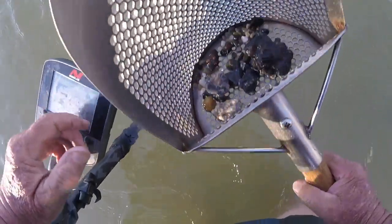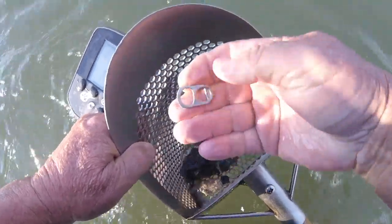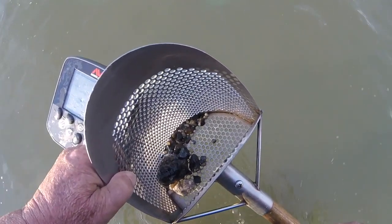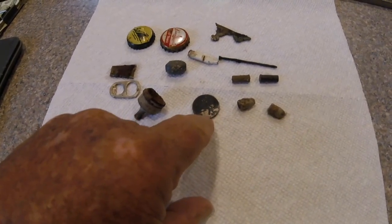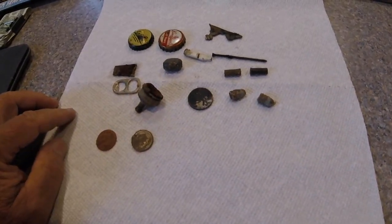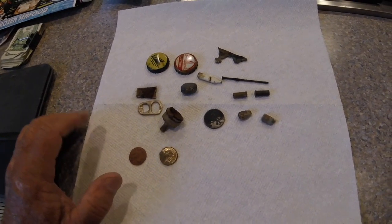Things are picking up. We got two 22s. You saw the nickel. The old can top. I like it. 1220. Pull tab. Where'd 1220 come from? Two-hour roundup. Oil cap, 45 nickel.